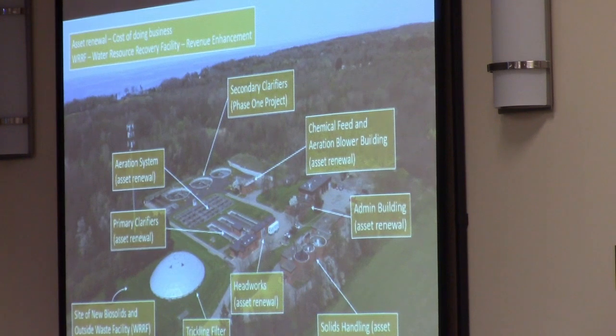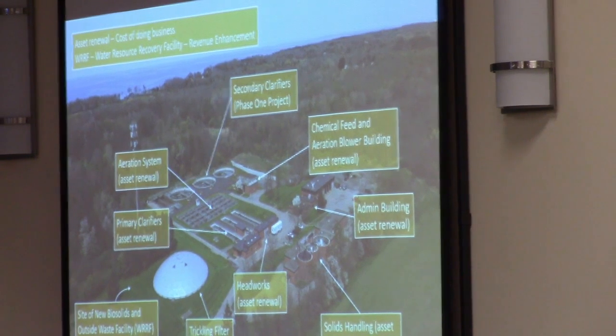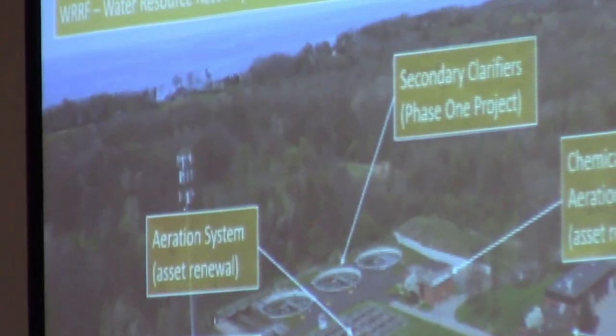Just a quick refresher for everyone on the wastewater plant, for those who are not familiar. There are two components to the project. One is known as the asset renewal. We refer to this as the cost of doing business. The second is the WRRF, or Water Resources Recovery Facility, components of the project. These are the elements that provide a revenue enhancement opportunity for the town to offset some of the operating costs. So throughout the project, we have a number of components that are asset renewal, and then two major components that are the WRRF: the solids handling facility, and the new biosolids and outside waste acceptance facility.